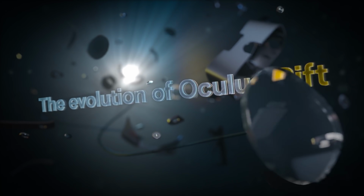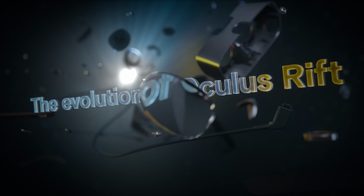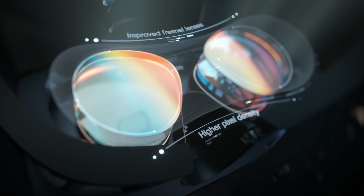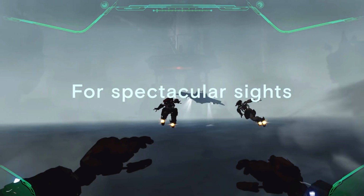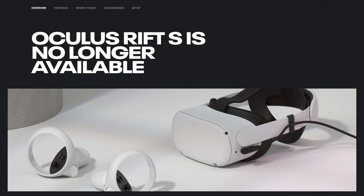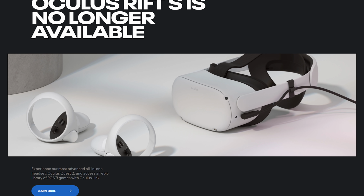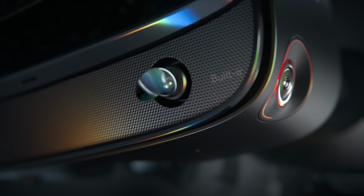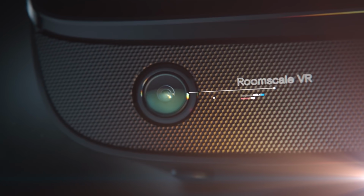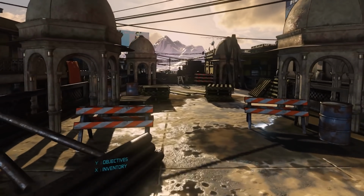So, going back to the topic of the Oculus Rift S, that's gone now. It's been survived by the Oculus Quest 2. It's officially official. The Oculus Rift is no longer available, says the Oculus website. After signaling the Rift retirement last year, Oculus has now ended sales for the headset on their website. New Oculus users will now be looking at the cheaper, more versatile Oculus Quest 2 headset.